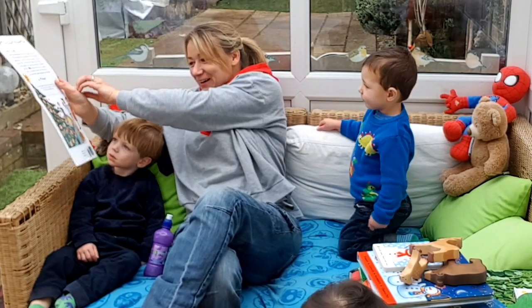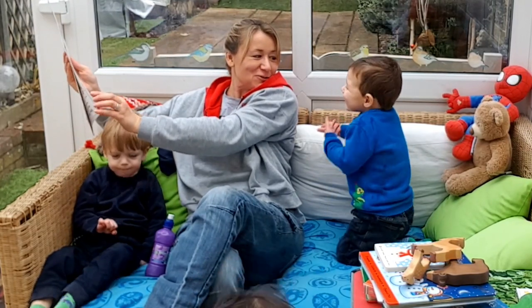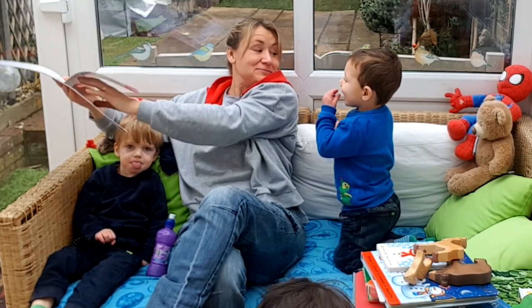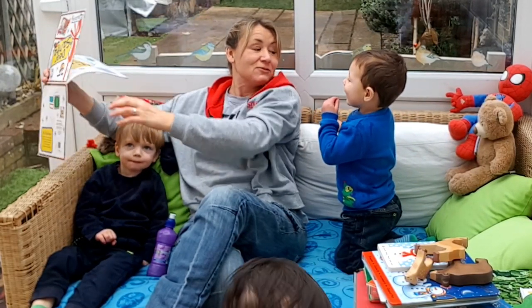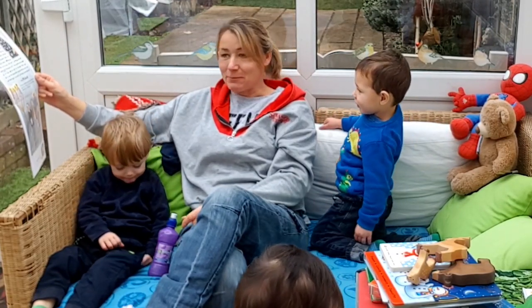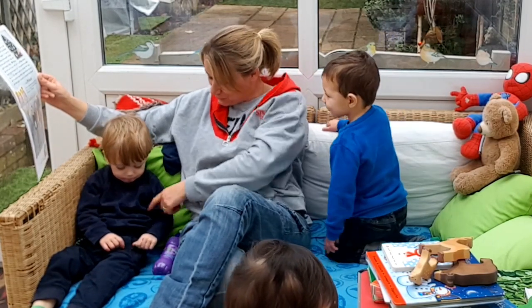I don't think that's why. I think Mummy's belly has got something inside. What do you think Mummy's got in her belly? Too much chocolate? No. I think there's a baby in there. Do you think there might be a baby? Do you think there's a baby in there?